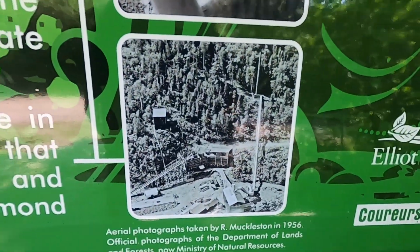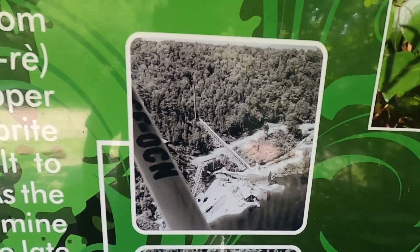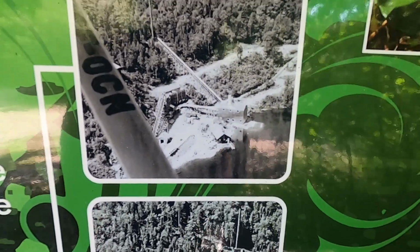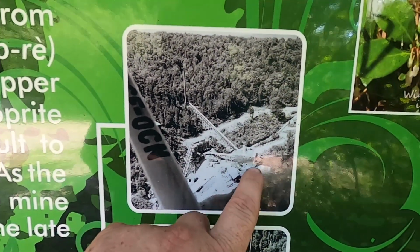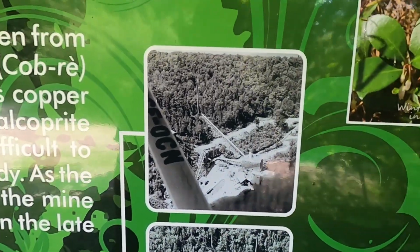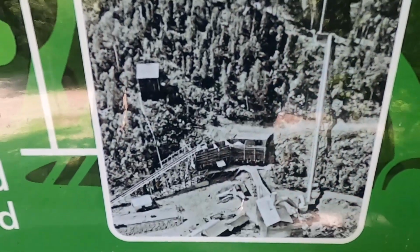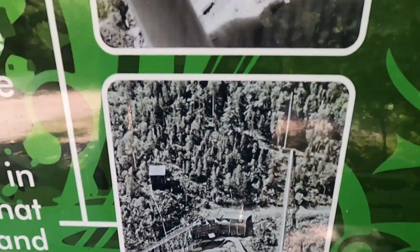There's the mine where we're camped at. It doesn't look anything like that now, but it's funny because where we are camped is actually where this building is. All that concrete slab, that's where we're camped. That's pretty crazy to think of. That's what it looked like way back in the day. Quite the operation. Quite the operation indeed.